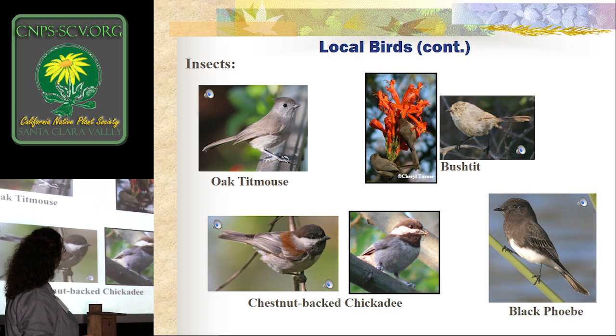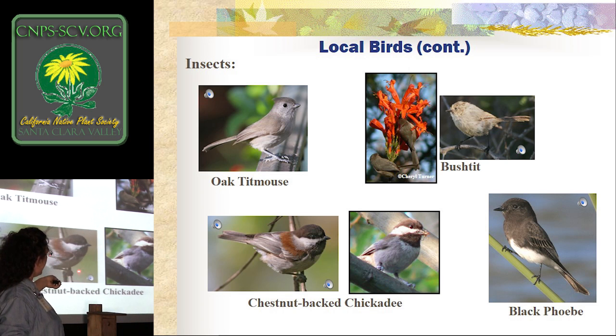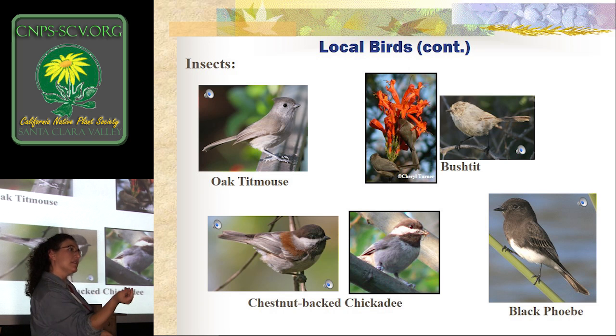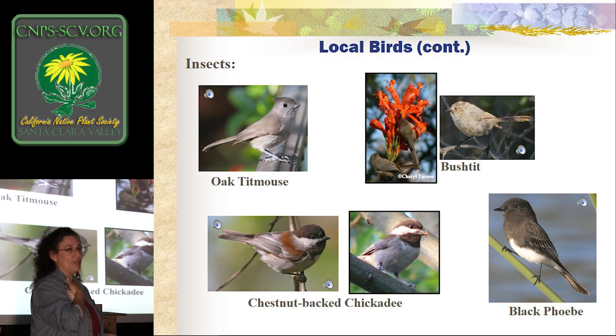And the oak titmouse picks the insects off the surface of the leaves and the bark. His friend, the chestnut-backed chickadee, is the one that's going to be picking the insects underneath the leaves. So you're going to get a slightly different suite of insects depending on what location of the plant the bird is foraging on. Now the chickadees, I have a warm place in my heart for chickadees. They are the state bird of Massachusetts, which is where I grew up. So they're one of the first birds I learned how to identify when I moved to California.